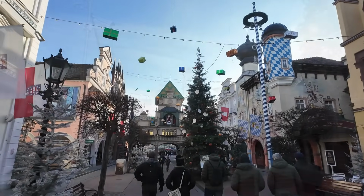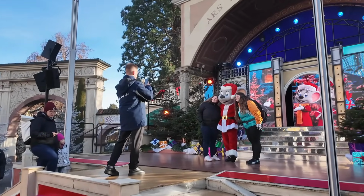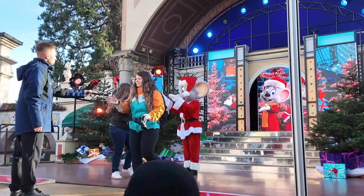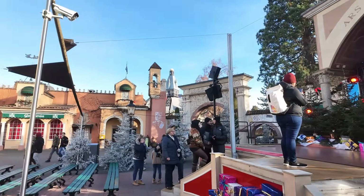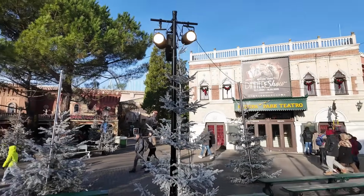Fantastic. Hey, we've just come around the corner and seen the main man himself, Ed Euromouse, and he's dressed up for us. He's got his Santa outfit on just there as well. Meeting and greeting down here at the entrance to Europa Park. Fantastic. And it's freezing cold today, but it's a lovely winter day, which is great and certainly adds to it.